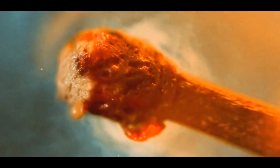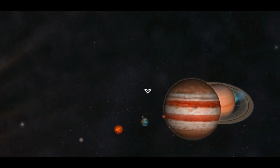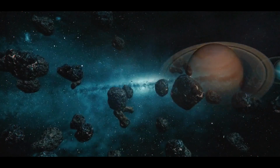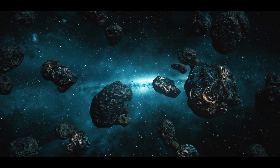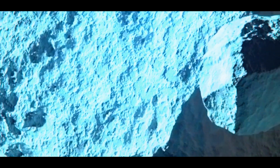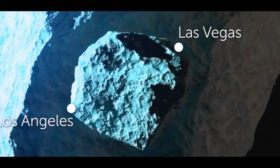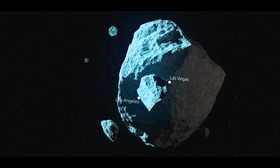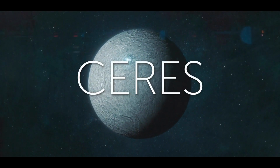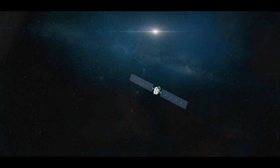Okay, here we go. The first problem is distance. Jupiter is only 1 planet away from us, but the path is also blocked by the asteroid belt behind Mars. It's full of giant rock debris. On average, each asteroid could be as wide as the distance from Los Angeles to Las Vegas. There's rocks the size of an entire state. And the biggest asteroid of them all is Ceres. It's almost as wide as Alaska. It's even considered a dwarf planet.